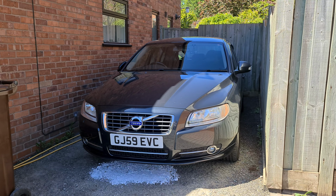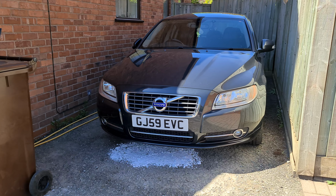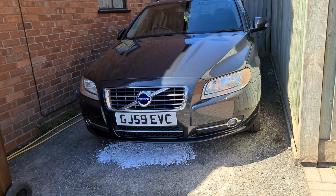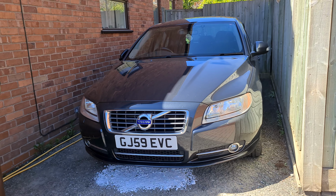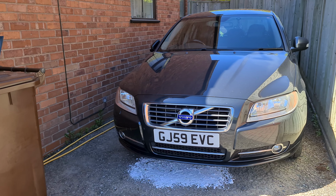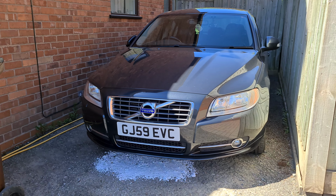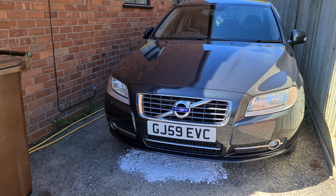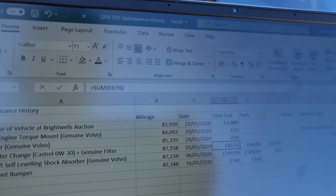There is no other way of getting hold of one unless it's a second-hand one, but that doesn't come with any sort of warranty. You don't know whether it's going to last. You don't know whether it actually works in the first place, so that's why I went for the genuine Volvo route. I've got a Volvo garage probably about 5 miles away from where I live, so that was ideal.